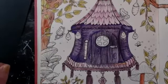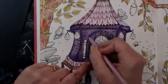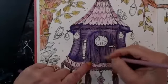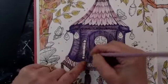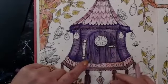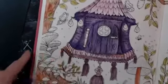How are we doing on time? Okay, we're good. All right, so now I'm just going to pull through a little bit of lavender just to give it another variation of purple. But I want it kind of dark because it's dark wood. Okay. And we can put a couple little highlights in there, like when I do the tassels here, I'll show you that.